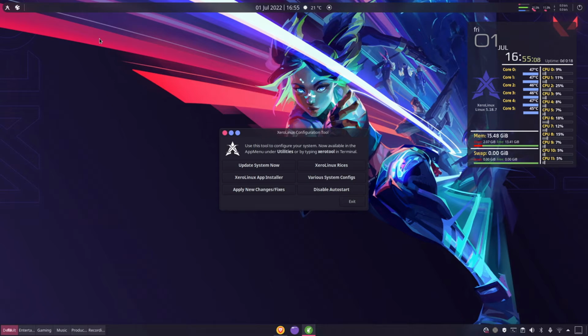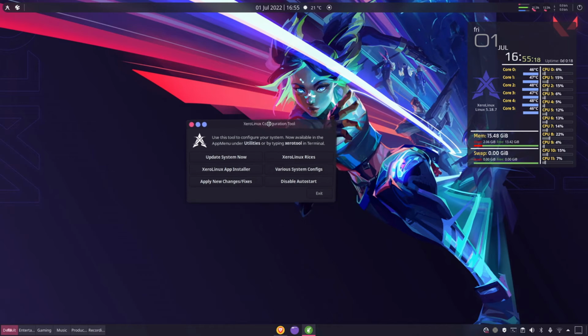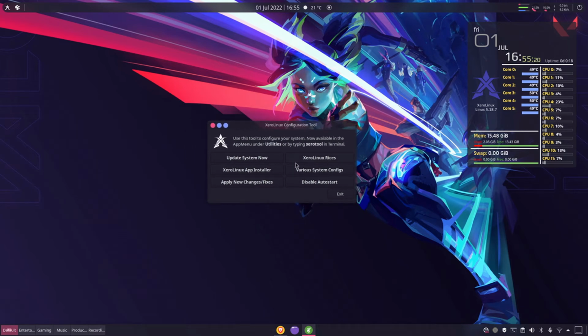Now, I know Xero Linux comes from Arca Linux and it's rebased and it has a lot of eye candy, but not only does Xero Linux's eye candy look great, I mean, your different options with rices. Of course, if you change your rice, you would lose some of your default KDE settings. But I generally find the Xero Linux repos pretty decent, being pretty reliable.